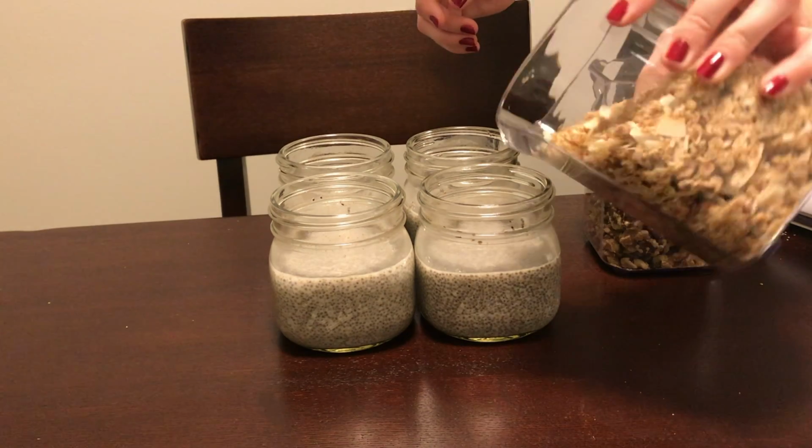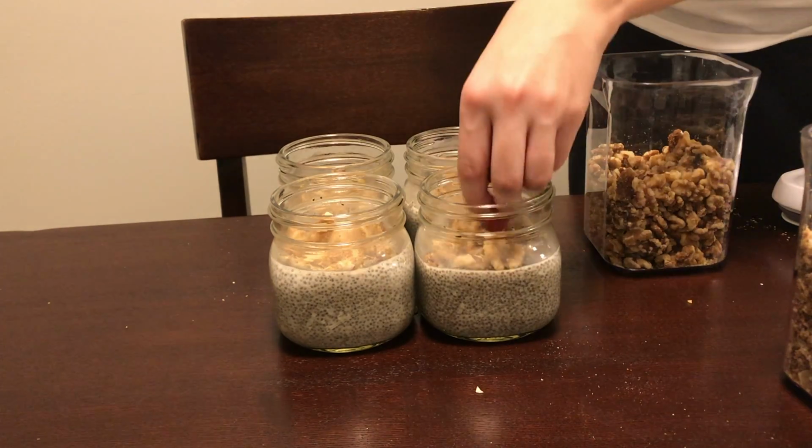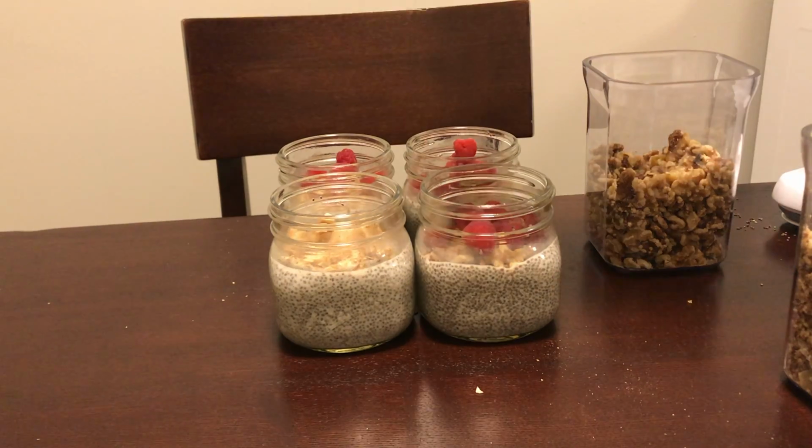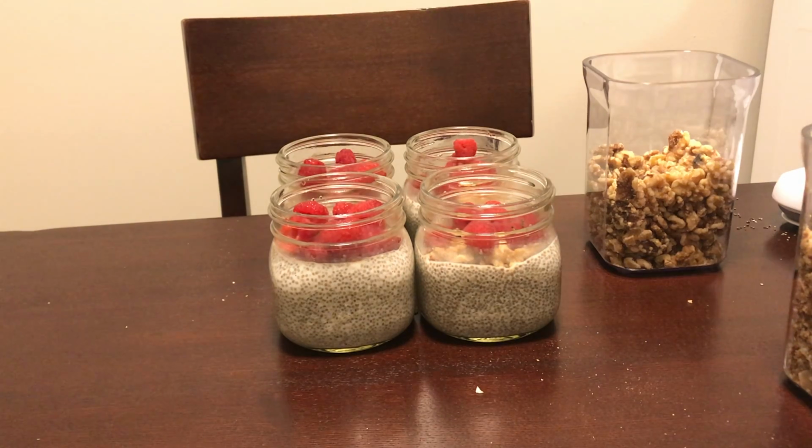My toppings for this week are gluten-free granola, coconut flakes, walnuts, and raspberries. I only made 4 since I didn't have more mason jars, but they're so quick and easy to make that I'll get over it.